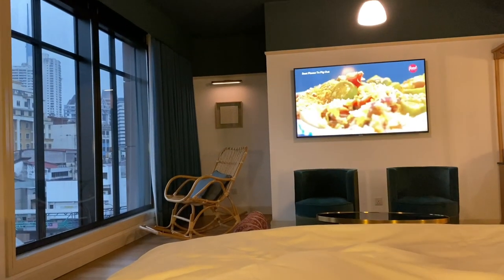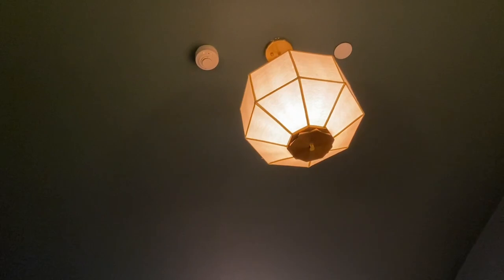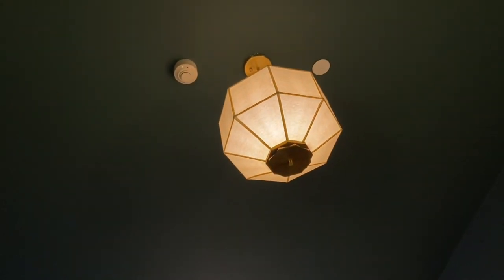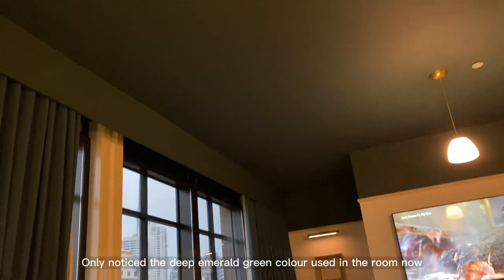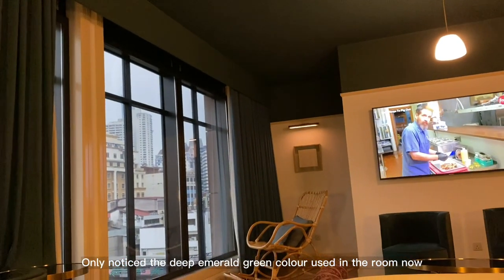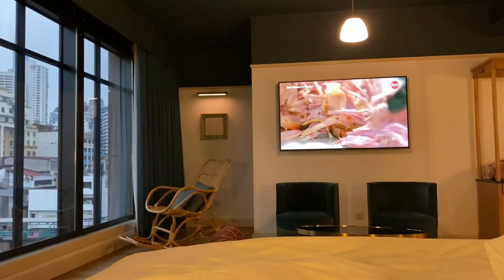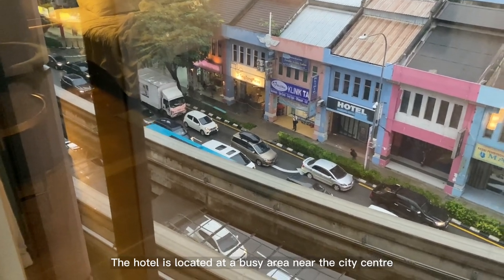We just woke up from a nap, and we're getting ready to go out for dinner. This is my view from the bed. Look at this lamp. So gorgeous. You just notice how beautiful the curtains and the ceilings are in this dark emerald green color. I love this place. And downstairs you can see the Friday traffic.